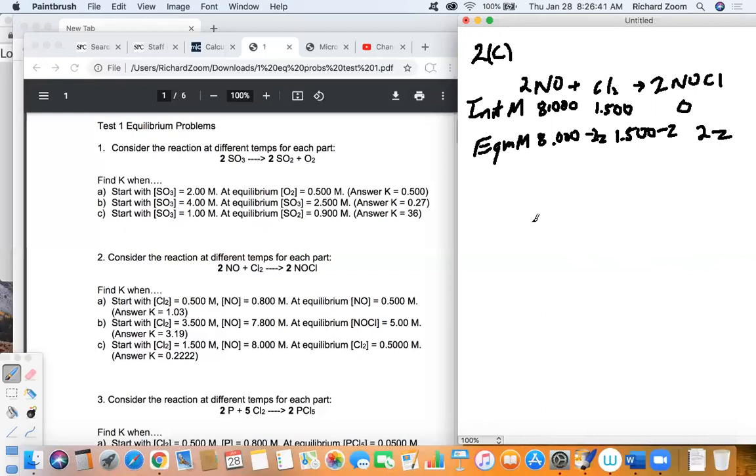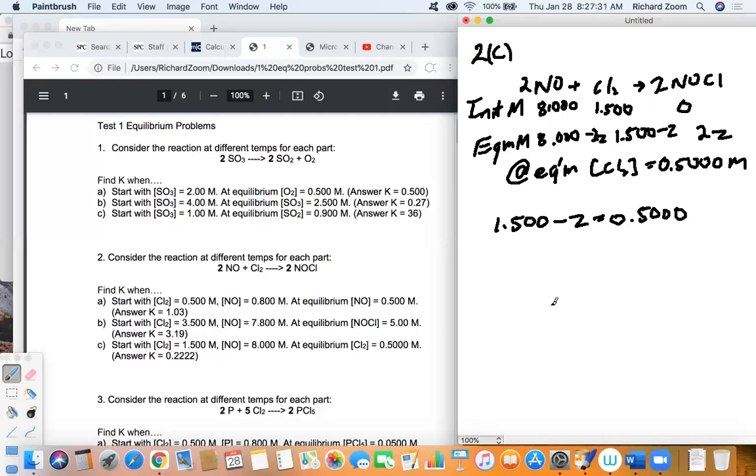So we're told here that at equilibrium Cl2 is 0.5000 molar. So that's one we don't have to calculate, at least the final concentration of Cl2. But we do have to calculate Z, and this is how we're going to do it. So we know that 1.500 minus Z equals 0.5000. So we have to do a little bit of algebra here.